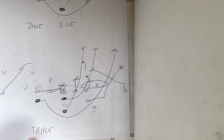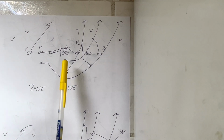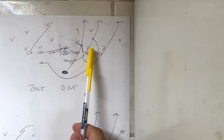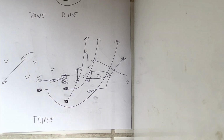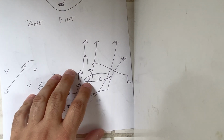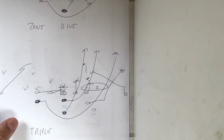It's brilliant. This is why zone dive took over, because you guarantee movement on him, and you don't have to block those 2 guys. And then as soon as he starts taking the B back, then you start running triple. It's brilliant. I know I've said that like 5 times, but it really is. For those of you running this offense long enough, you can see the brilliance.